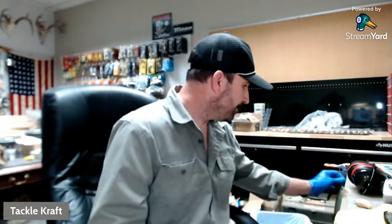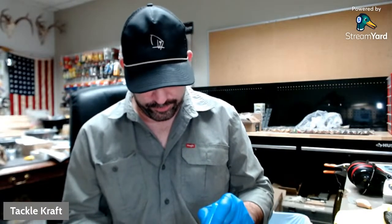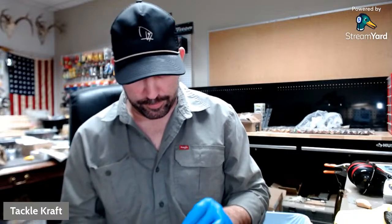Poop bait, bandito bug, close. 4-inch fry. It's a good old super fluke. A good old super fluke. Nothing fancy, nothing special, just a fluke. Was it a fluke? Maybe. But it worked.